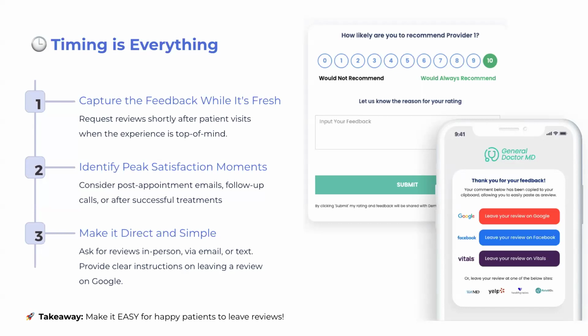And here's where tools like Repugen take this to the next level. Repugen sends patients a text or email shortly after their visit with a link to a quick NPS survey. This allows them to rate their experience and provide feedback quickly. From there, patients are guided to leave a review on platforms like Google or Facebook, with just one simple click if they rated positively on that quick survey.